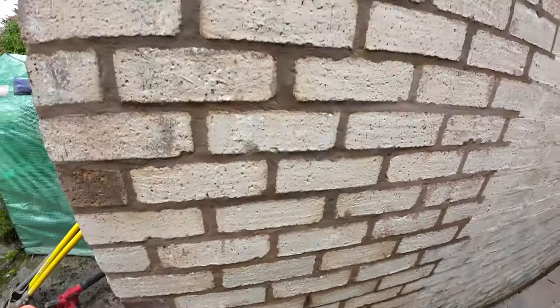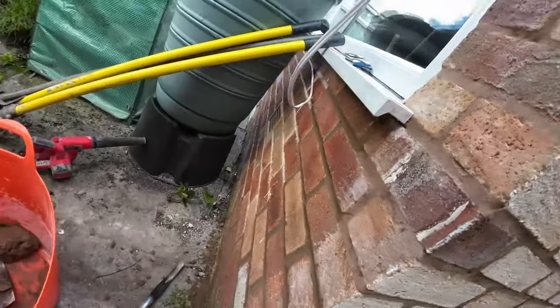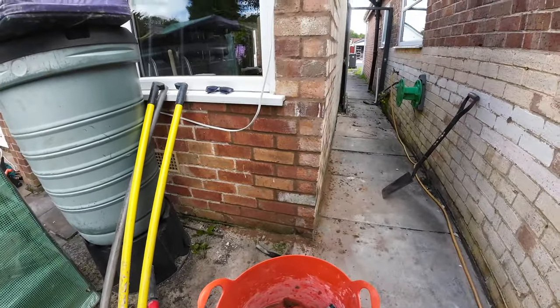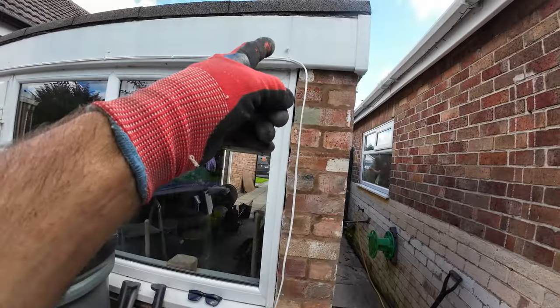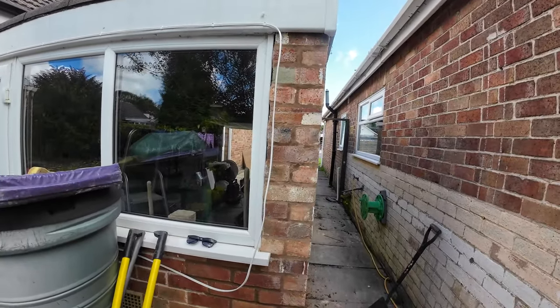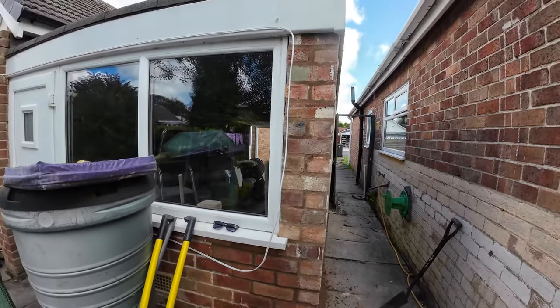I've time-lapsed all of that, but I'll probably edit that down. They're all jointed, all pointed, all flushed up, rubbed up with sponge. This side's jointed to match the existing. So we've got a nice strong corner on there now. Just a shame about that edge, with the bricks being different sizes. But, yeah, never mind. Bit of silicone will sort that out.